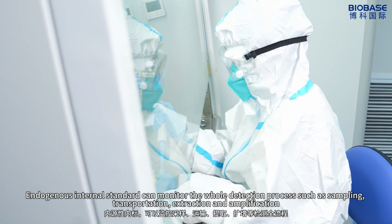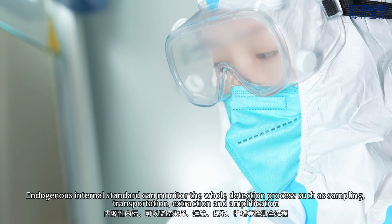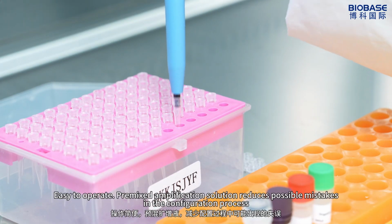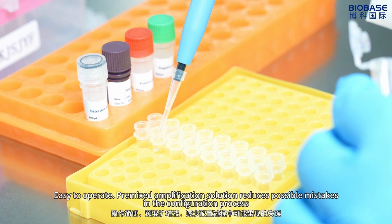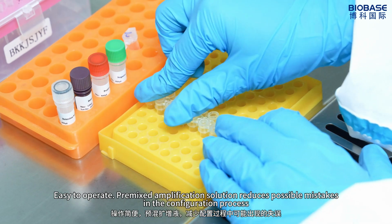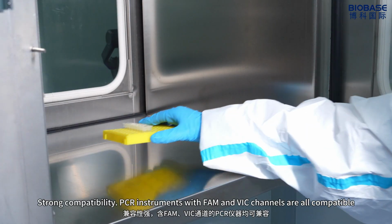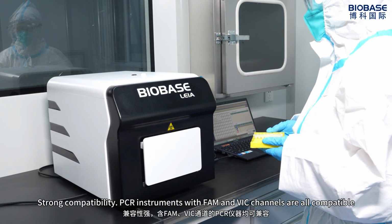Endogenous internal standard can monitor the whole detection process, such as sampling, transportation, extraction, and amplification. Easy to operate, the premixed amplification solution reduces possible mistakes in the configuration process. Strong compatibility: PCR instruments with FAM and VIC channels are all compatible.